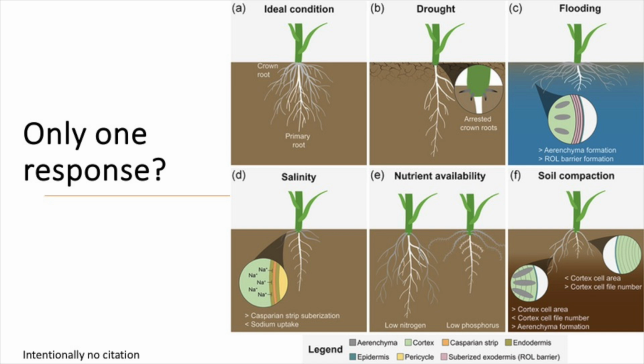If you look here, for example, let's take drought conditions, right? Your root gets very small. So that's what the plant does. Just intentionally no citation there, because that's a textbook that is also used at U of A.